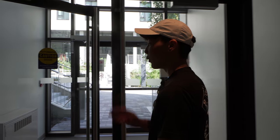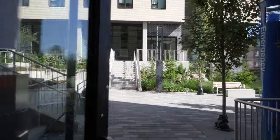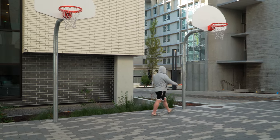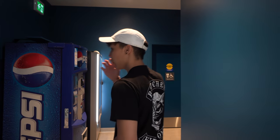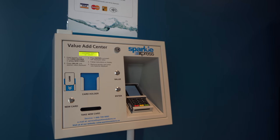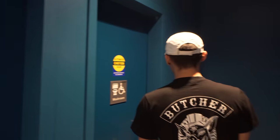And then this is a little entrance to the basketball court. And then you can see the basketball court out there, and that is the East Tower. If you come over here, you've got the card machine for your laundry, except it doesn't work right now, which is a shame. And then you've got your vending machines. And over here, all your restrooms and stuff like that.